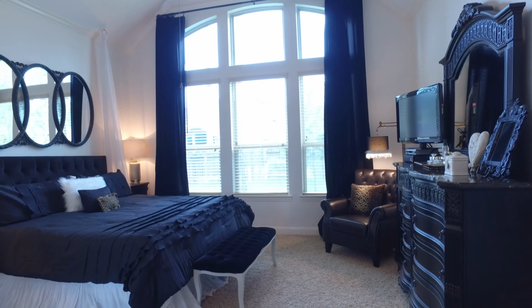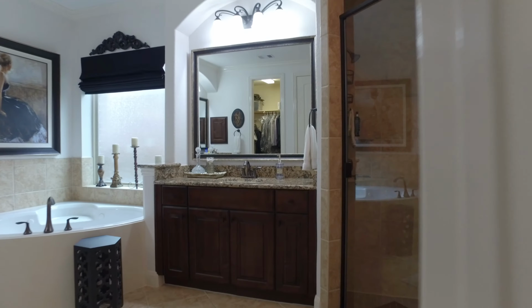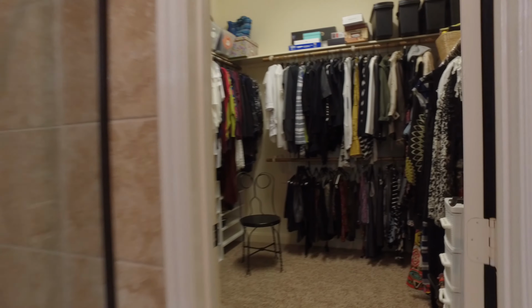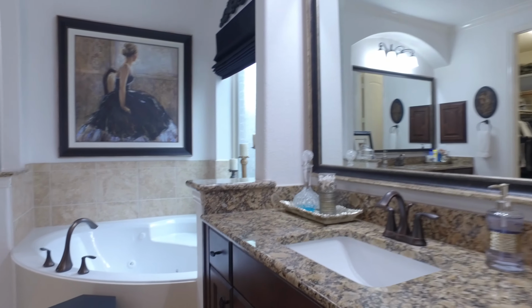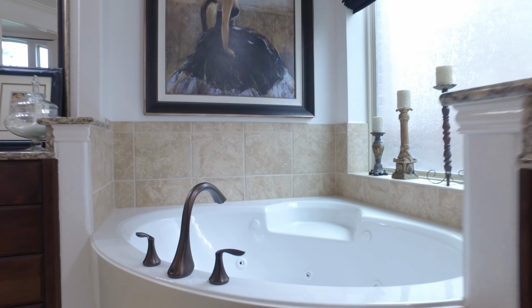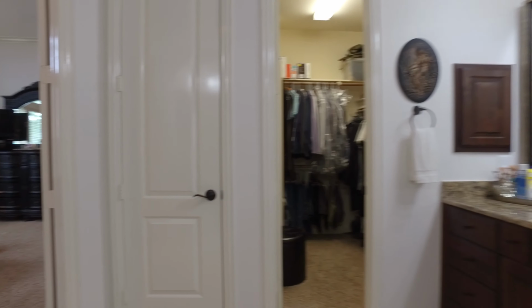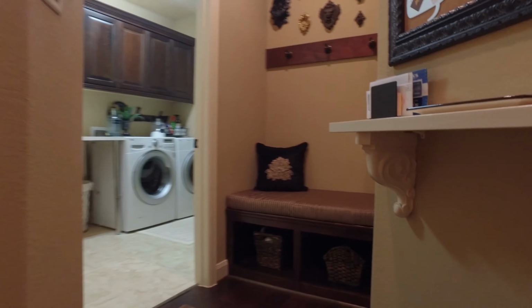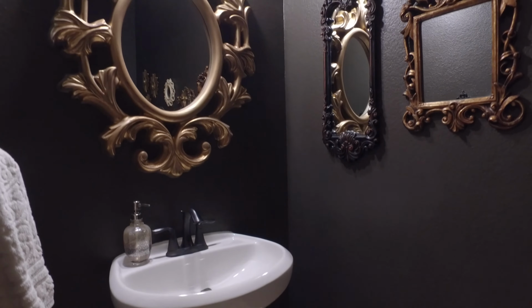The master suite is absolutely stunning, with tall windows and ceilings, upgraded carpet as well. There's a garden whirlpool tub and his and hers master closet right here in the master spa with a separate shower, beautiful tile work, and granite countertops. There's a built-in drying rack in the laundry room, which is spacious, with custom cabinets and a countertop. This powder room is charming and is in the perfect location off this high traffic area.